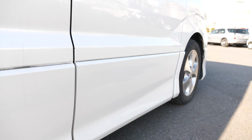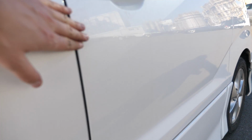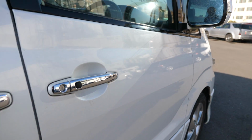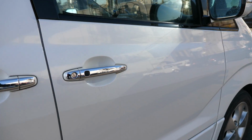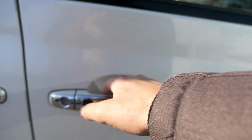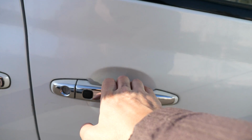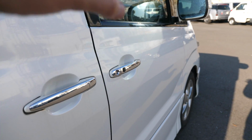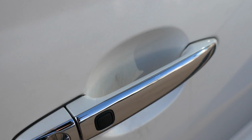Okay, we have the pretty common minor scratches around the door handle area. This comes from fingernails. That's why every time I go to open a door, I'm very, very careful never to touch the inside of this with fingernails, whether it be my car or someone else's car. You see so many of these claw-like scratches right in there.